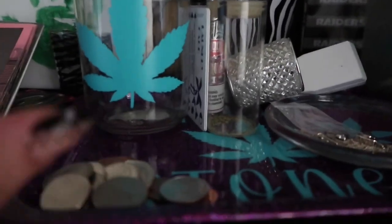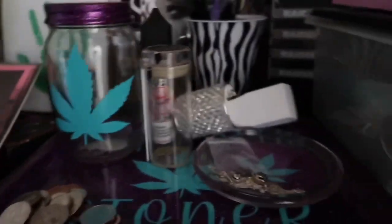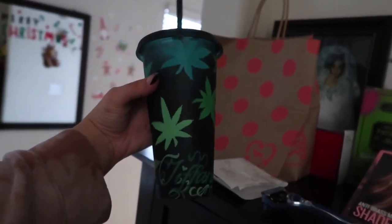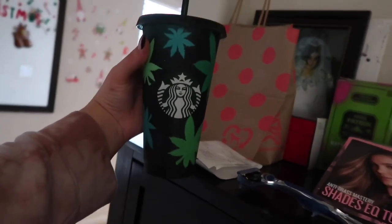Oh my god, guys, look, she has those cute stoner accessories, little jar. What is this? Oh, this is the vape juice. So cute. New Mexico teddy bear. You gonna do our little Christmas gift? Oh, I know we do. And then look, G made this cup. So pretty. The Starbucks cup.